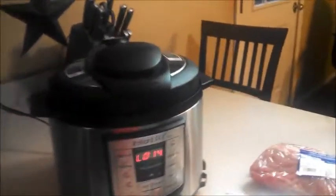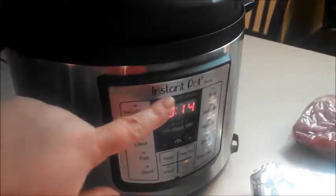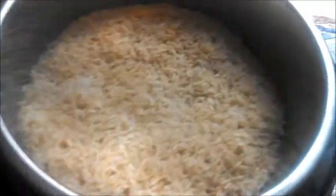I just natural cooked the rice for 22 minutes. And for 10 minutes, I let the steam do a natural release. And then I hit the little thing, pulled it all the way over. And it should open. Let's see. Yep, always open it away from you, and you can see how hot it still is. And you can see, look at that rice.